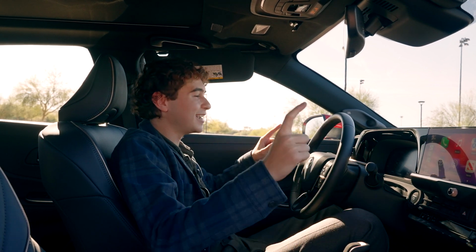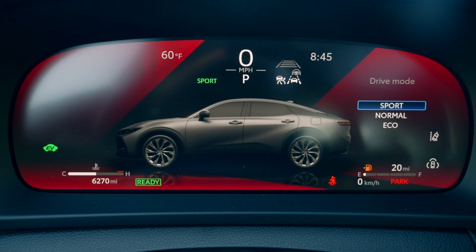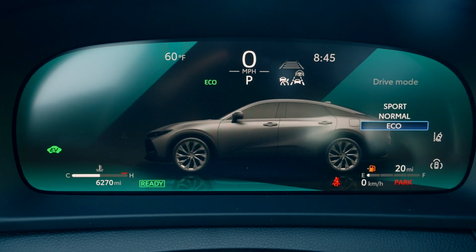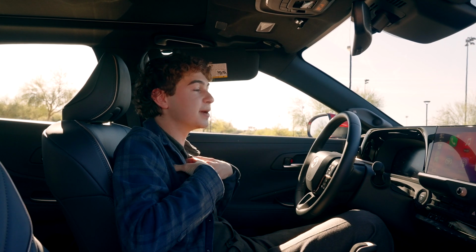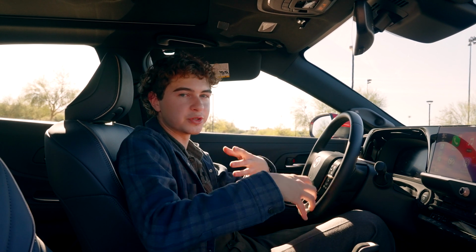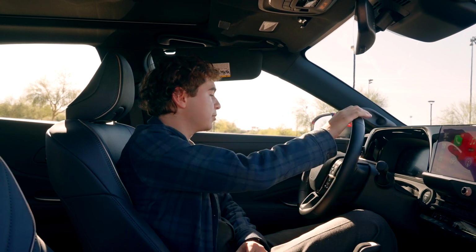What's not so luxury is this digital instrument cluster. I love just the analog style because you get in your car, you kind of want to go somewhere immediately. You got to wait for all these screens to pop up. I'm not the biggest fan, but this is 2023. They're moving on to electric, futuristic style. So if you're into that, this is the car for you. But other than that, pretty straightforward.